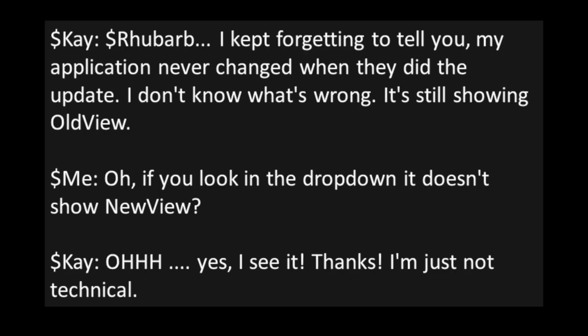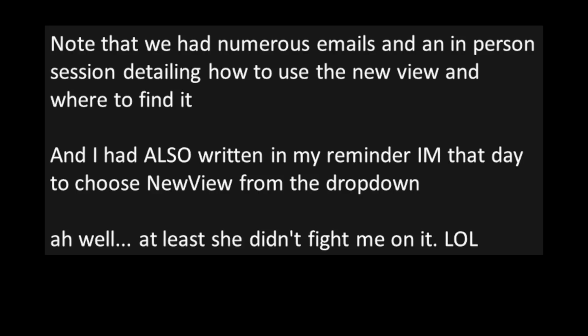I'm just not technical. Note that we had numerous emails and in-person sessions detailing how to use New View and where to find it. And I had also written in my reminder IM that day to choose New View from the drop-down. Ah well, at least you didn't fight me on it.